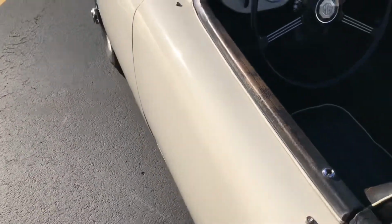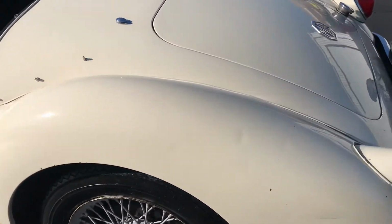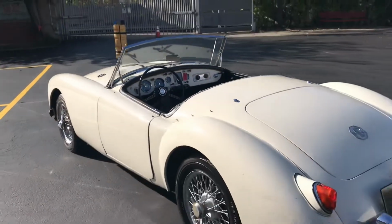See some patina on the armrest, as I mentioned, an unrestored interior. There's a ding there on the top of the driver's rear quarter. Something must have fallen on it while in storage.